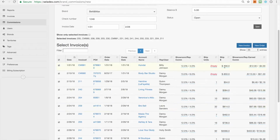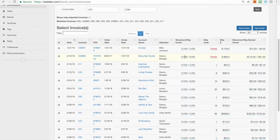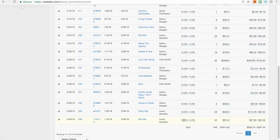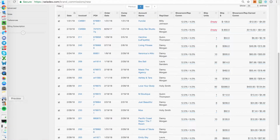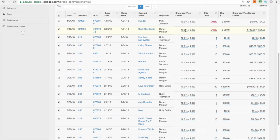What could that be? Well, it could be a number of things. It could be we've entered the wrong shipping amount, or the commission is wrong for the showroom. And you'll notice here I've got a 13%, I've got a bunch of 12s. Let's double check with our commission statement from the manufacturer. So here I've got a 13 and another 13%, but I only saw one on the other. This is CM990 and 204. So CM990, that's 13%, and 204, oh, we've got it listed as 12. They actually paid us 13.